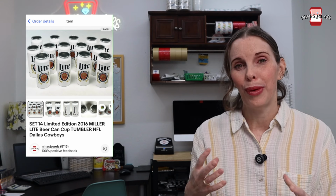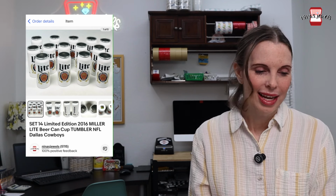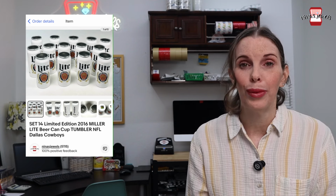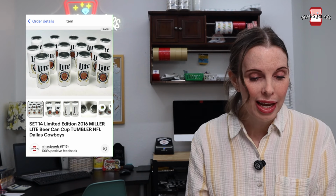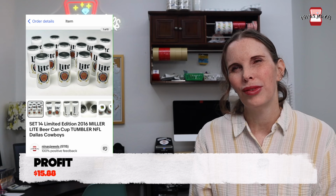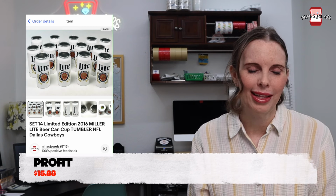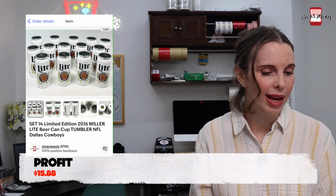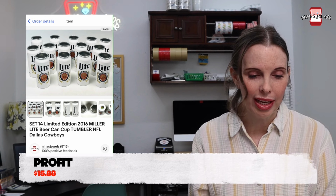Okay, next up was a set of 14 limited edition 2016 Miller Lite tumblers. They were metal and looked like beer cans, and they were branded Dallas Cowboys. We had gotten these at a garage sale. We paid $14 for all of them. We had originally listed them in lots of 2 or 4, and they just weren't selling. So we decided to lot them all together and sell them that way, and they sold almost immediately.